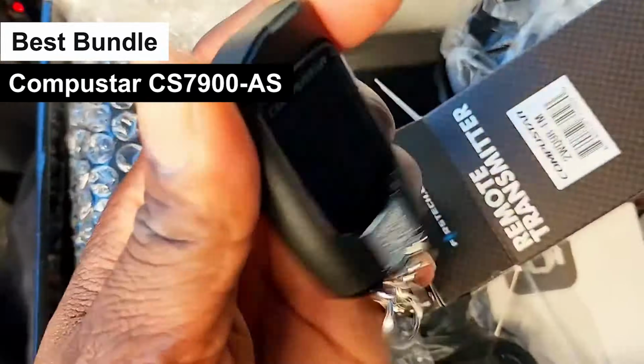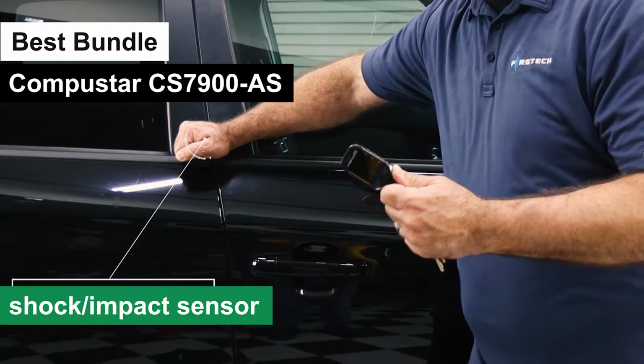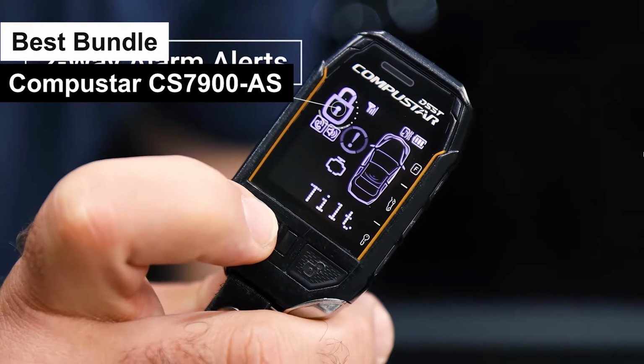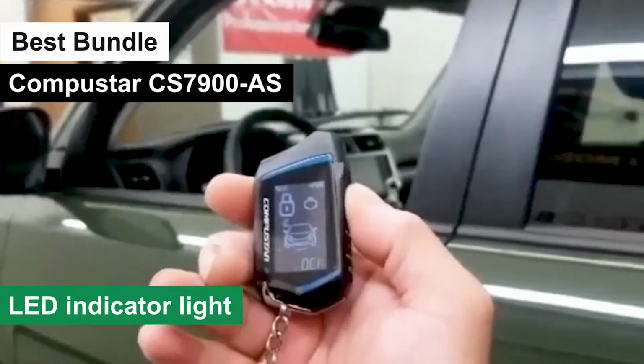The system's security capabilities are robust. It includes a dual-stage shock impact sensor that detects any intrusion attempts and a 105-decibel alarm siren that's loud enough to deter potential thieves and alert you. Additionally, the LED indicator light serves as a visual deterrent.